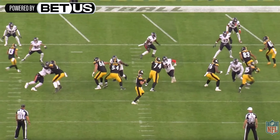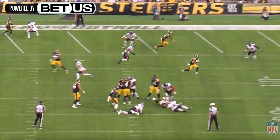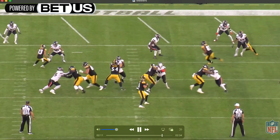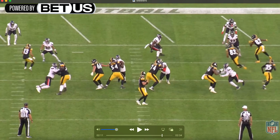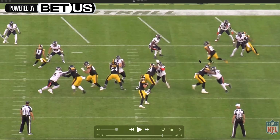We're going to see Fautanu's anchor and see him kind of get driven back a little bit before he takes contact from the inside man. But this was a pretty consistent theme. You see him right there. He's going to get those hands up high.